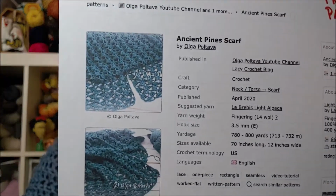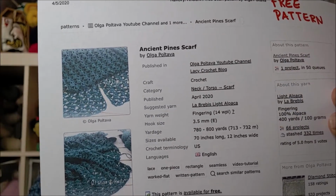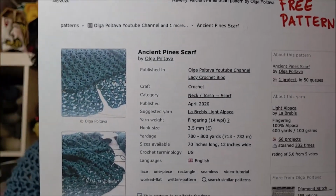The first one is actually a free pattern by Olga Poltova. It's called the Ancient Pint Scarf. It's this lacy scarf. Looks really pretty. And it's made with fingering weight yarn. This might have a tutorial. It actually has a tutorial. I don't know if you can read it, but right here it says a YouTube tutorial. I thought that was really pretty.